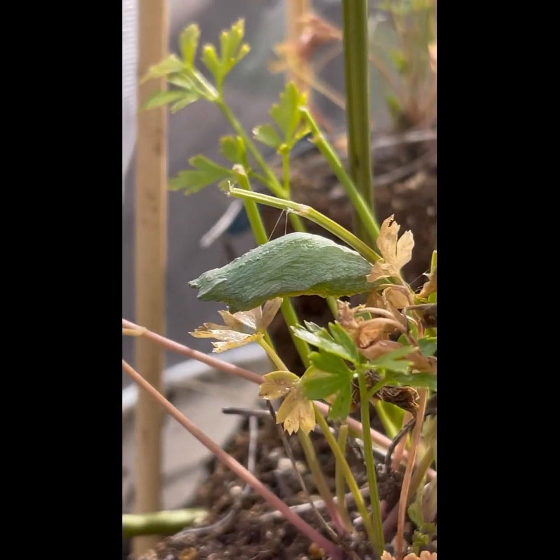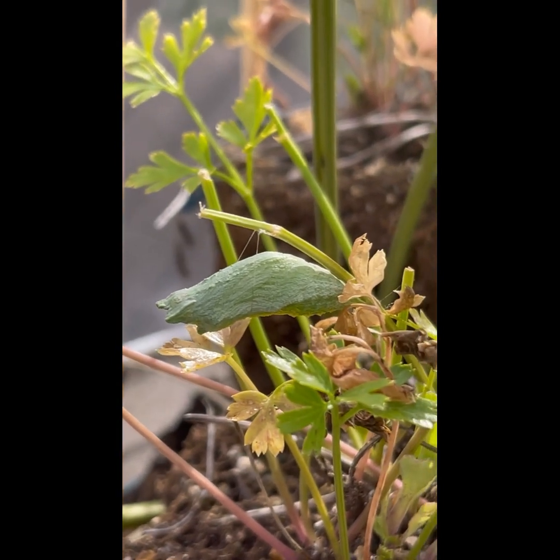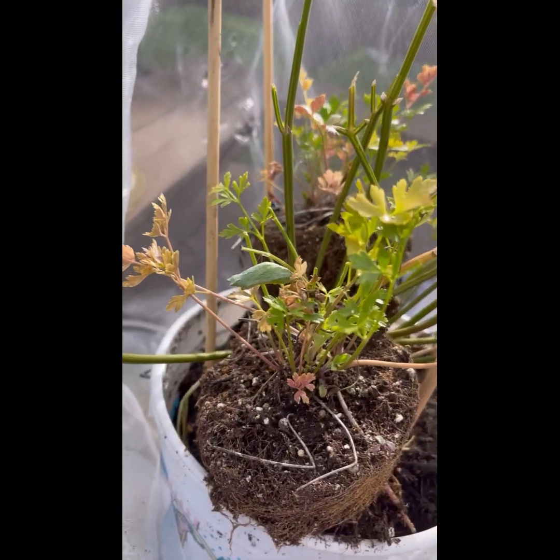However, I still have one. And here it is. That's the chrysalis. And you can see the one single silk strand. And I'll back it up a little bit.